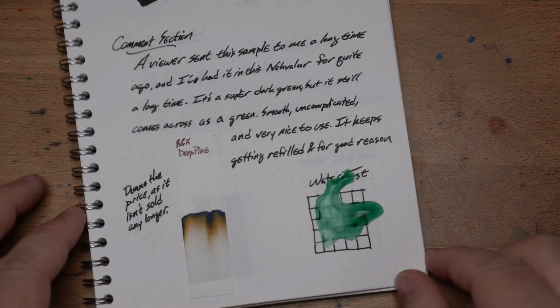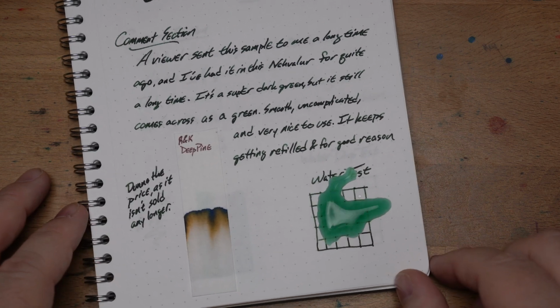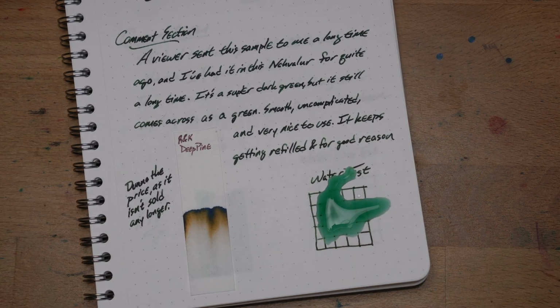Let's give that a little shimmy. There we go. Let it shake around. It looks like a lot of it's coming free. We'll see if there's anything left.